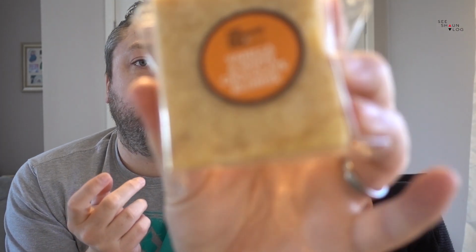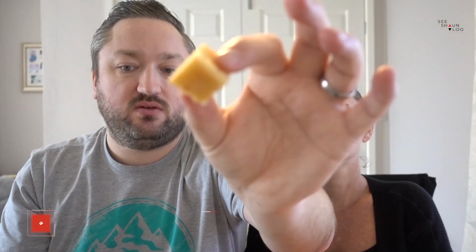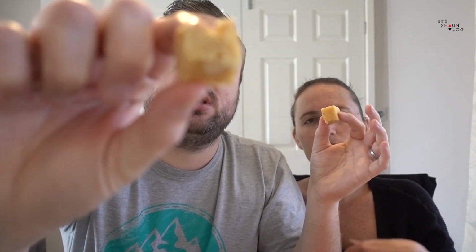Next up, we're going to try the vanilla and white chocolate brownie. I like that they come all in their individual packets. Makes it really easy to keep them fresh. It smells like a blondie. I wouldn't know what a blondie smells like. Looks a bit like fudge. Light fudge. Yeah, there's a piece. There's some white chocolate in that bit.